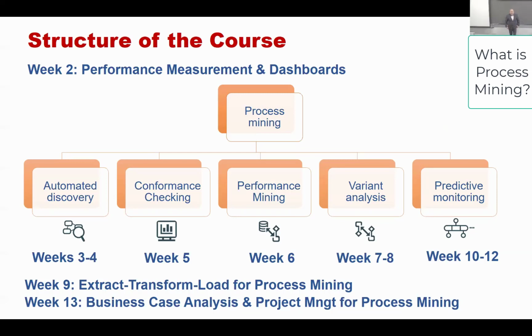And then finally, in week 13, which is the last week when we have coursework in this course, we will be talking about business case analysis and project management aspects of process mining. I might even bring a guest lecturer on board to talk to you about their experience doing process mining in a real company. And that's what I wanted to tell you for today. Today was about giving you an overview of what is going to come ahead in this course.